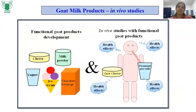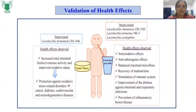Then we have certain goat milk in vivo studies, on the validation of their therapeutic claims, whether it is really controlling the dengue fever, whether it is really increasing our platelet count. That is the main mechanism of action behind that control of dengue. So we can use all these, and people have already worked on them, and we have worked on the goat milk based functional beverage, incorporating the herb. We have really got good results, health effects.